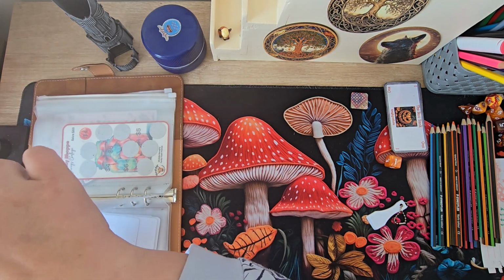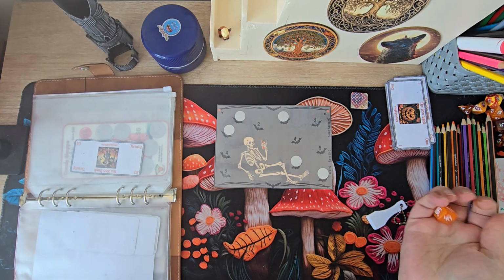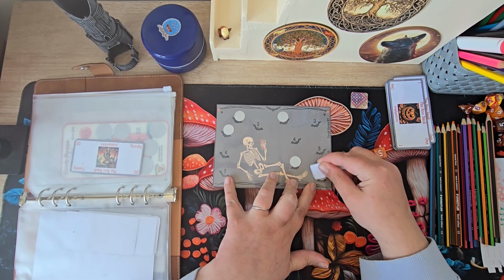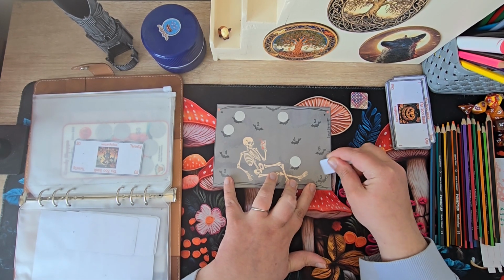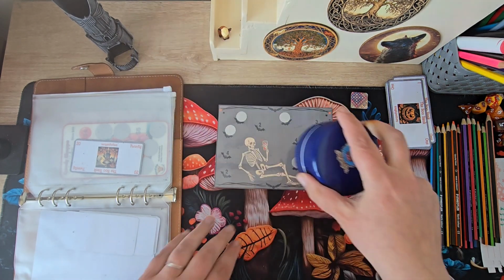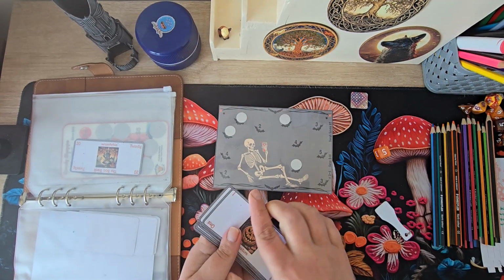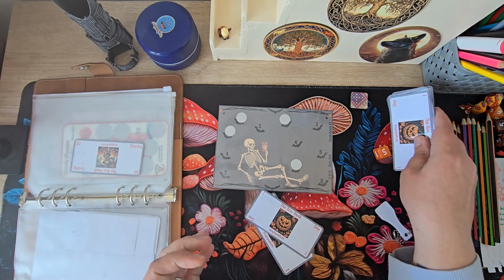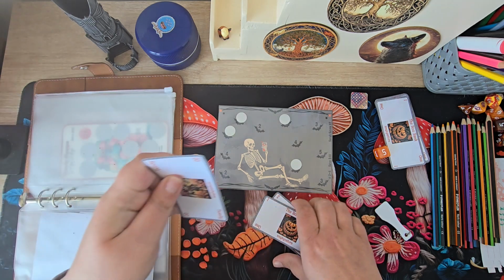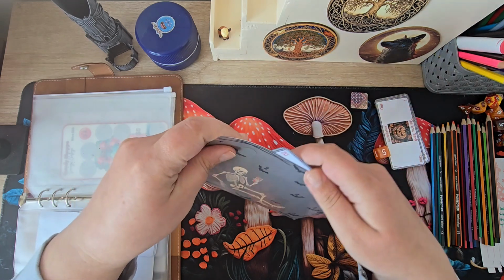Our next one is this skeleton chilling out with a drink from Sarah Saves 07. So we've got 5, so we're going to go 1, 2, 3, 4, 5, and we're going to go down here and it is a 3, so there is our 3 for this one, and in total we have got 23 off of this one, and this one is a save 40.